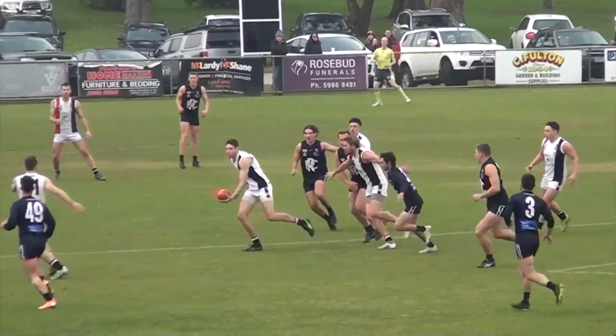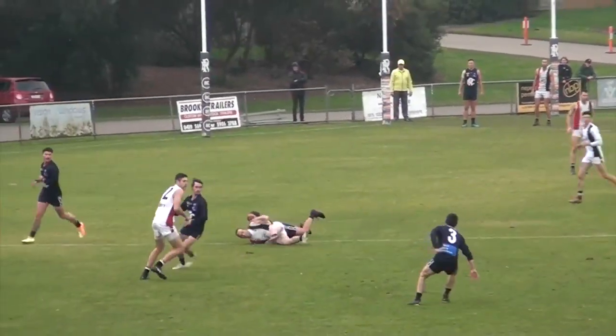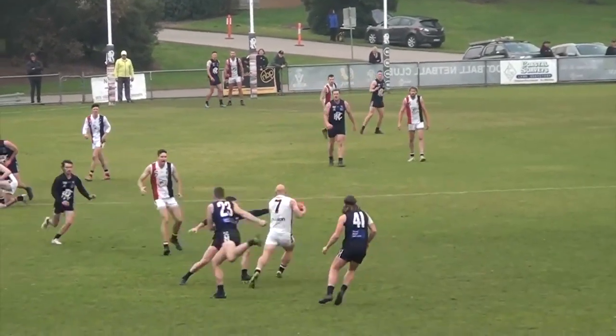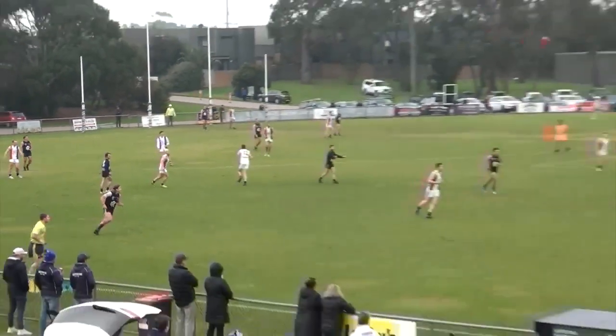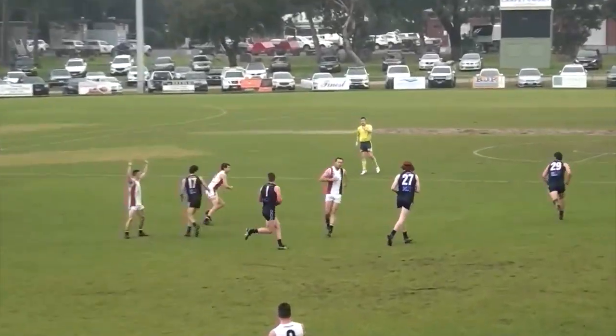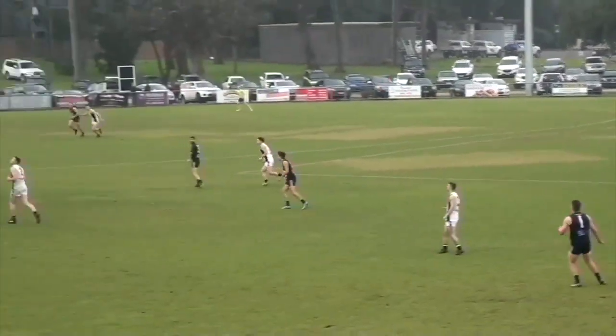No mark taken. Ball's at the drop. Gilbert's there. Couldn't take it. Corrigan feeds out a hand pass. They've got it at half back. Hurry kick comes from Bonbeach towards McDonald, who just makes it look easy by weaving his way through traffic. Gets a hand pass off to his mate Casey. But Casey's kick is turned over by Fletcher Huswaite in front of our commentary position for Rosebud.